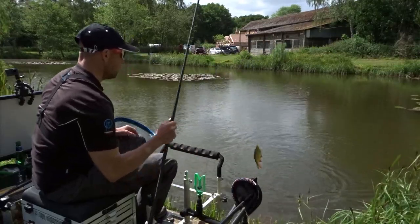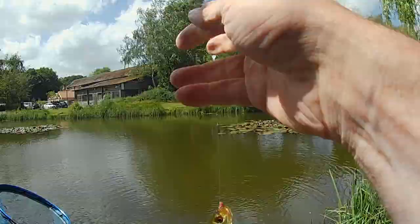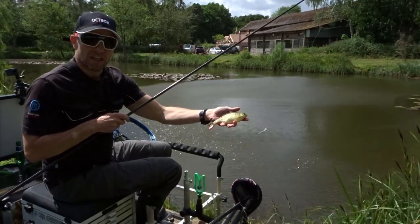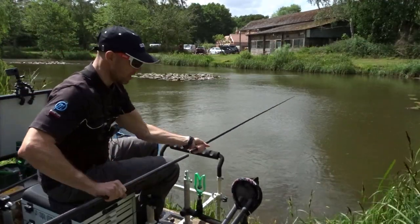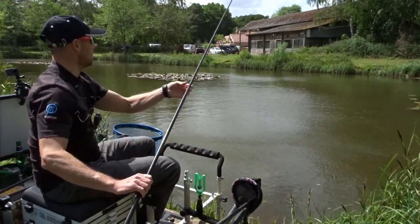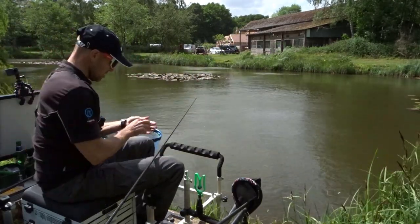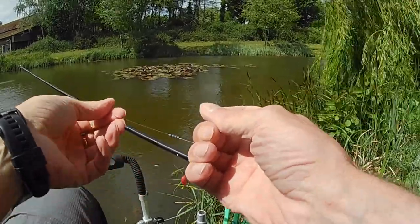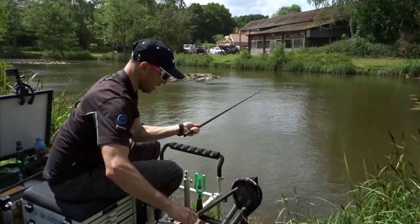Oh, big fat juicy rod. They don't get much prettier than that, guys. What a cracking little fish. Yeah, they do seem to be dropping down a little bit deeper now, so I'm just going to deepen back off a couple of inches at a time to try and connect with some fish.